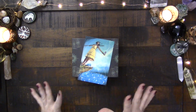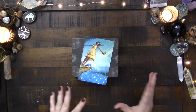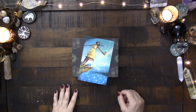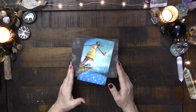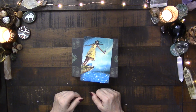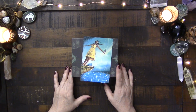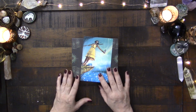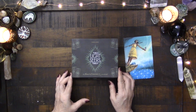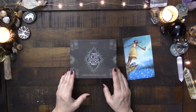I mean, the art is gorgeous, but it is more of a modern deck, and I don't tend to lean towards modern decks. That's nothing against modern decks whatsoever, but they just aren't the thing that I generally lean towards. But some of the depictions of the images really captivated me, and I really like Chris Ann's energy. So I did back this, and it just came in today, and I'm really excited to take a look at it. I have not taken a look at it other than to take the plastic wrap off.